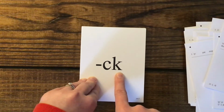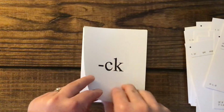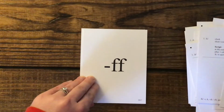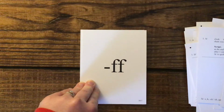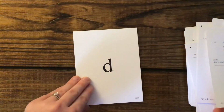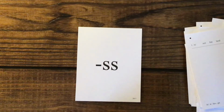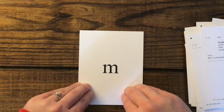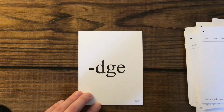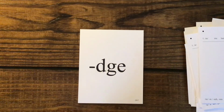A few more. K. All right, remember the rule is at the end of a one-syllable word, after one short vowel, k is spelled C-K. The keyword is duck. Another floss rule, at the end of a one-syllable word, after one short vowel, f is spelled F-F, like off. D. N. S. Another floss rule, at the end of a one-syllable word, after one short vowel, S is spelled S-S. M. J. At the end of a one-syllable word, after one short vowel, j is spelled D-G-E, and the keyword here is bridge.